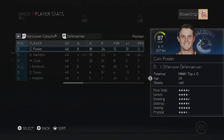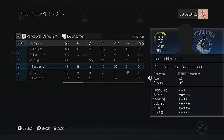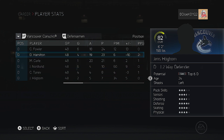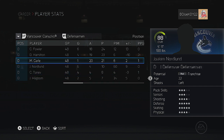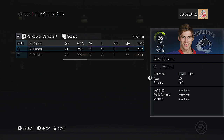All right, so there's that. Defensively, Fowler still 24, Hamilton 23, Carl 21, Norlund with 10, Tanev with 8, and Hogman with 7. Defense started to get a lot more positive. Hamilton and Tanev are the minus players right now. They're the top 4 guys, but Hogboom, Norlund, Carl, and Fowler are all the plus players yet again. That's good. And then goaltending.